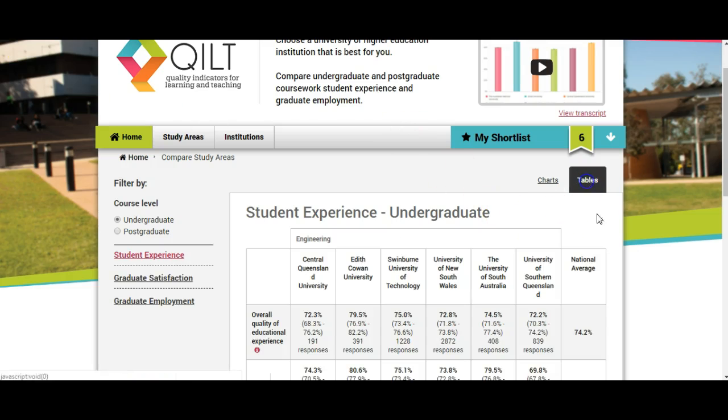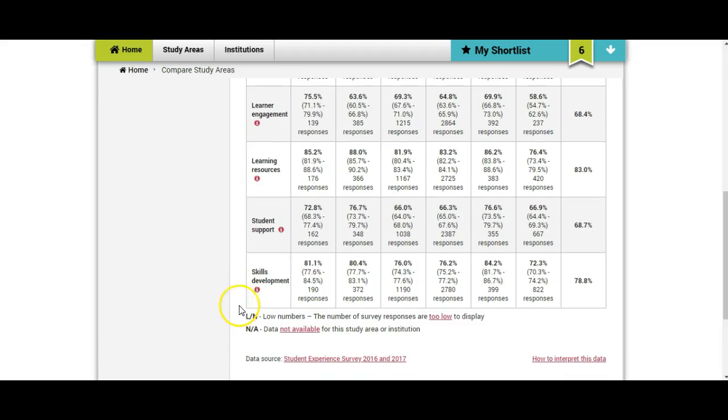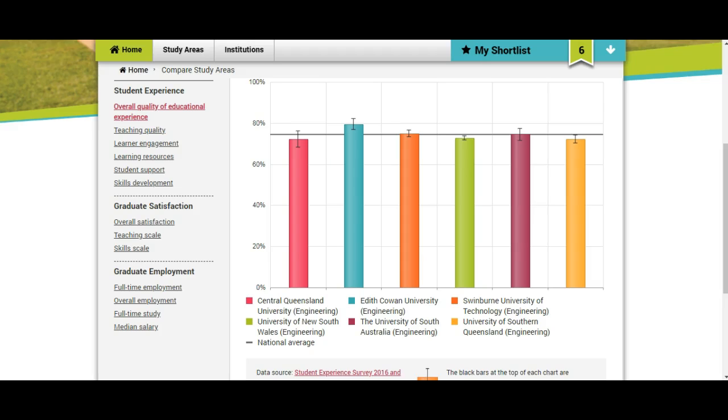If you want to look at this in the table form, you can see it here. So the national average is in this column, and then these are the topics: overall quality of education, teaching quality, learner engagement, learning resources, student support, and skills development. Okay, now that you've seen that Edith Cowan University has the best rating for engineering out of the 6 universities, what if we want to know what is the ranking of Edith Cowan University in Australia for an overall university?